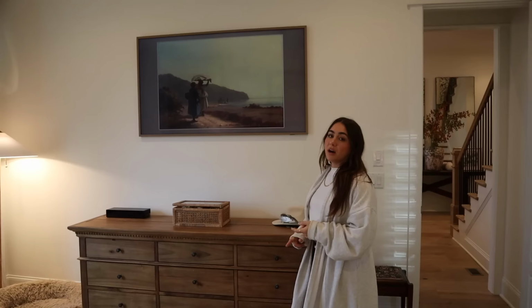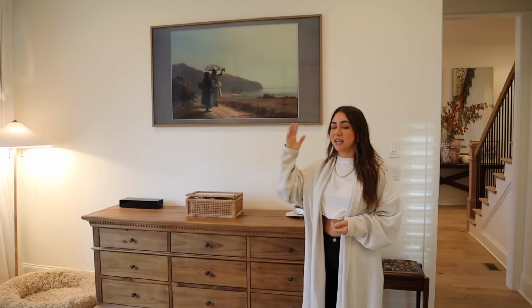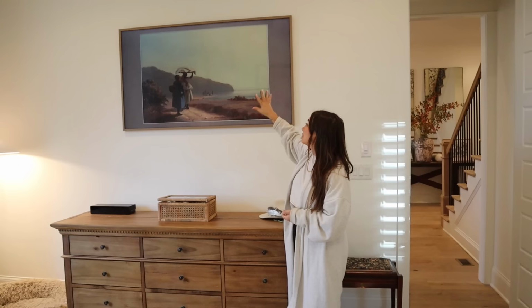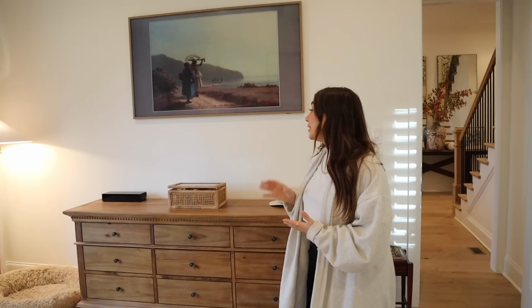Also in this house, we went with all Frame TVs for the most part. I think we have them in a couple rooms, and then we used older TVs in other guest rooms, but we've loved that because you can switch out the artwork. You can change it as many times as you want. You can buy new artwork, and it ends up looking just like a piece of art on the wall instead of an actual TV, which is really cool. So we love that. Highly recommend the Frame TV. Some people have asked about that. It's the Samsung Frame. We'll link it down below.